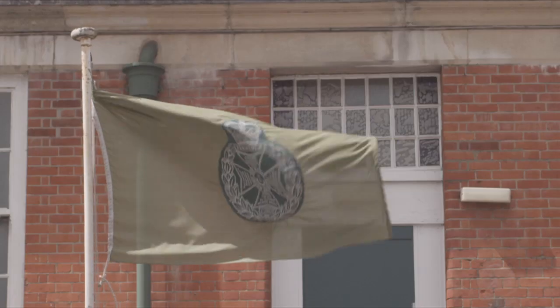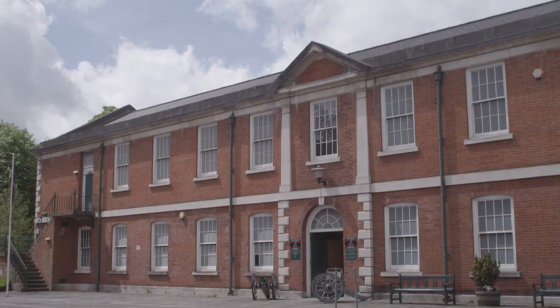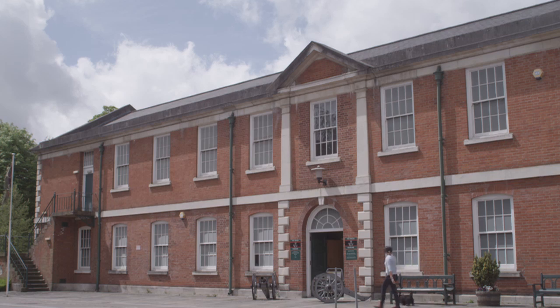The Royal Green Jackets Museum is one of Winchester's hidden treasures. A superb collection of artefacts and medals recording the history of rifle regiments in the British Army.